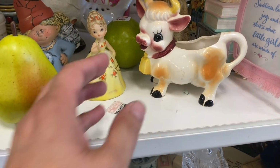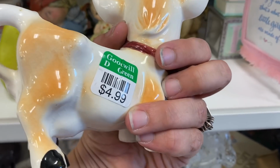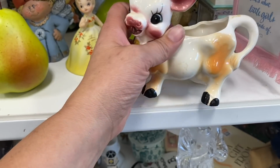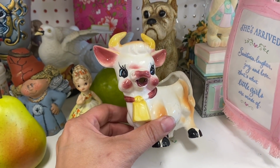Look at this cutie little cow creamer. I thought it was a planter at first. It's marked Japan, but it's actually a creamer. You can see it has an opening in its mouth. There it is. So adorable.